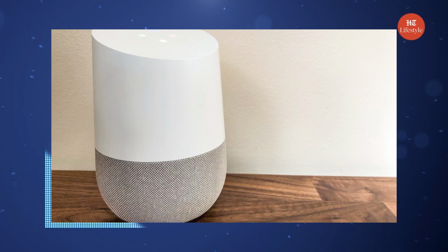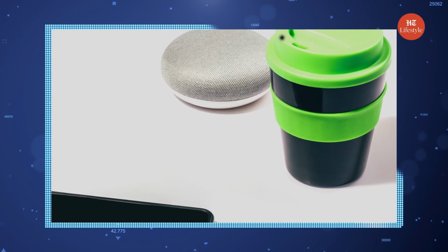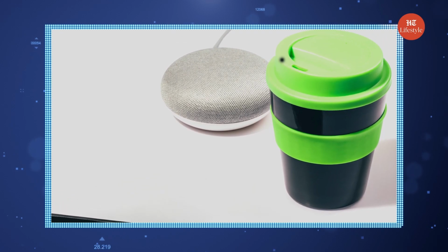All thanks to Google. You can now manage your work and home errands effectively. This is done by its product called Google Home, also known as Google Nest. Google Home is a line of smart speakers developed by Google. They enable users to speak voice commands to interact with services through Google Assistant. The Google Assistant is the company's virtual assistant.